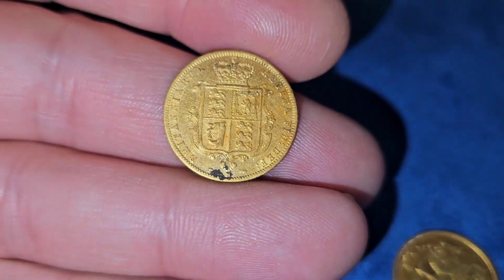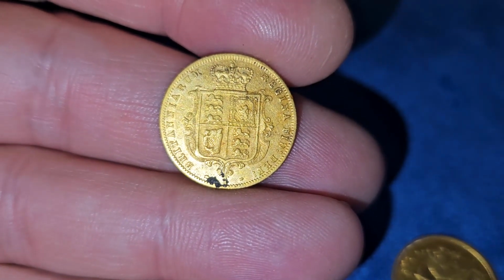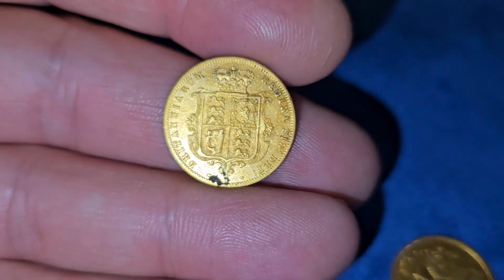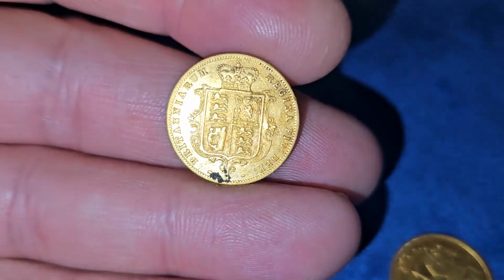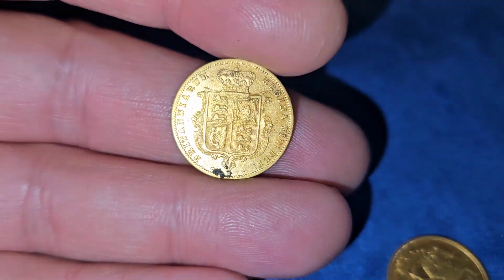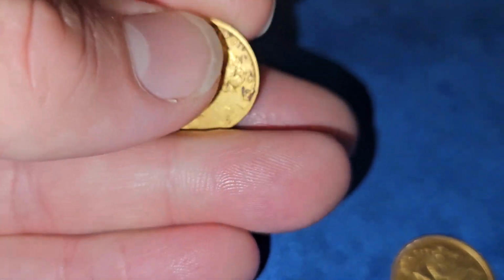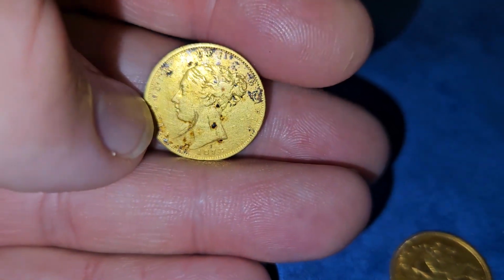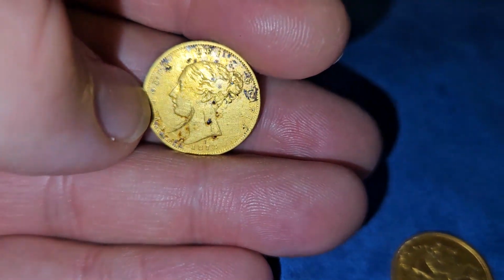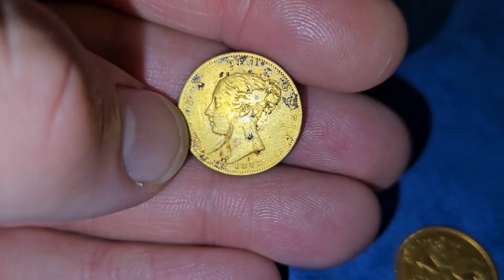Anyhow, looking up on the internet, this is actually a key date, because the 1873 Melbourne minted half sov is the first year of mintage, and one of these in super good condition could fetch something over 20 grand. So given the condition of mine, maybe this could be worth a grand or 2 grand, who knows. I haven't had it graded, but I reckon it'd be worth a bit, given that it's a key date and that good condition examples fetch over 20 grand. But anyhow, that's a very special half sovereign found.